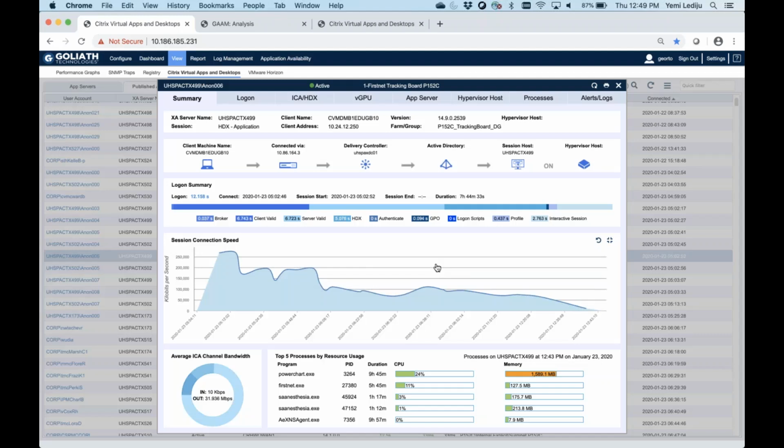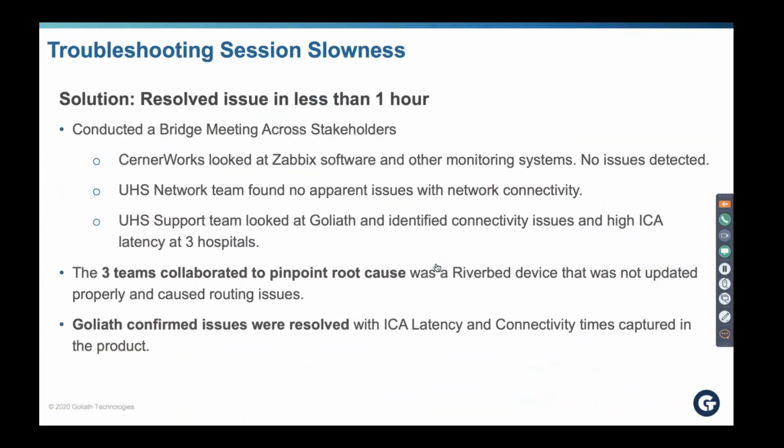This objective evidence was then taken over to the network team, and on further investigation, they were able to find a poorly configured device. So that's exactly how UHS was able to leverage this portion of the technology, the embedded intelligence and automation, number one, and the detailed metrics, to be able to troubleshoot even when Cerner and the network team did not have answers for why those issues were taking place.